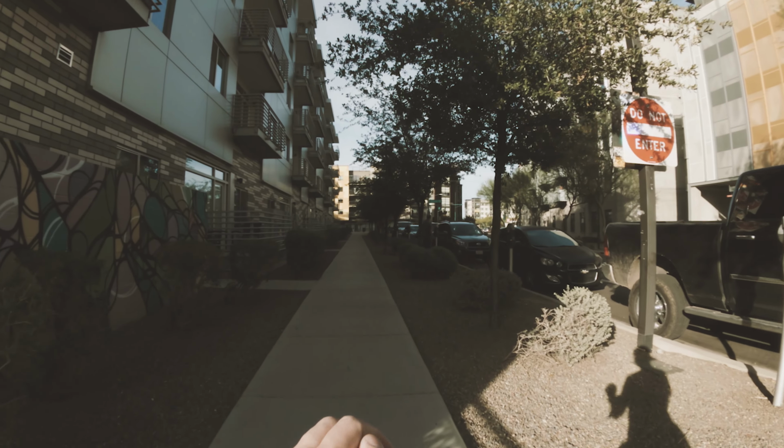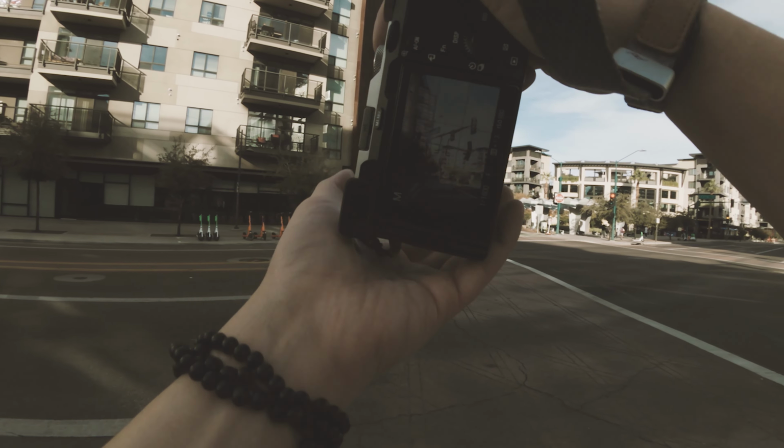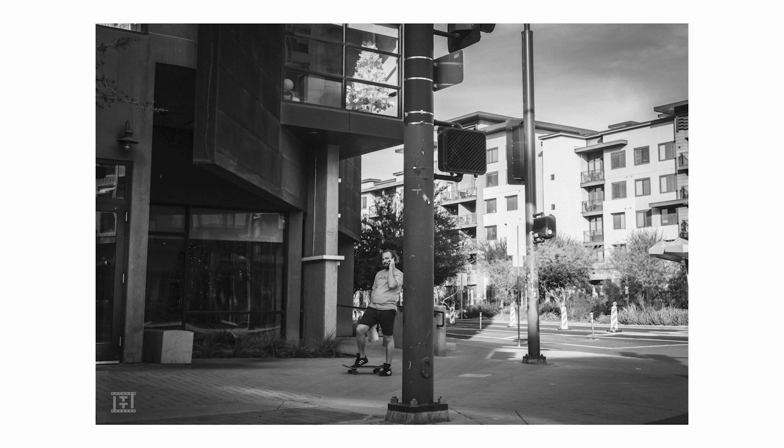So like I said, this was a weird time going to Roosevelt Row because there was not a lot of activity happening. So I had to readjust on what I wanted to take photos of and just kind of force myself to take photos in general, just make something look interesting. So obviously this street light with a car passing through, that was one of the best things I could think of at the time.